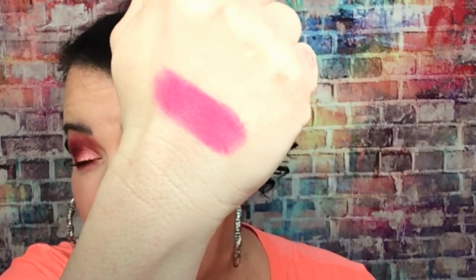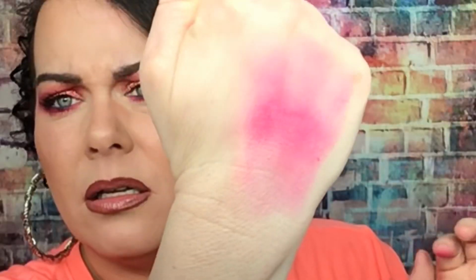Let's swatch. Oh, it feels buttery. It feels really good. That's pretty. That's a little dark for my liking for a blush, but this will be an amazing eyeshadow. Let's see how it, oh, and it blends really nicely. Look at that. All right. So I would definitely go in with a light hand with this blush for sure, but I'll definitely wear this as an eyeshadow. This is really, really pretty.